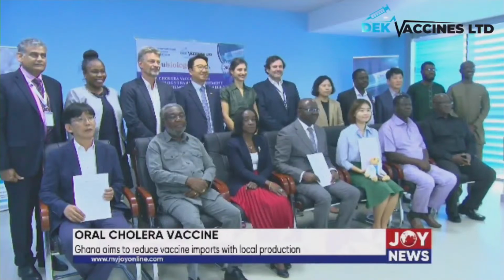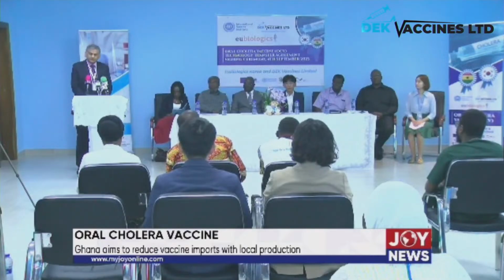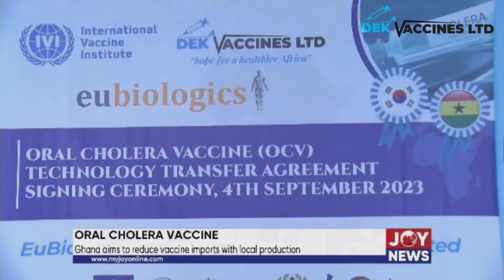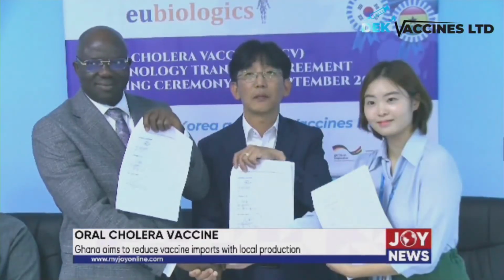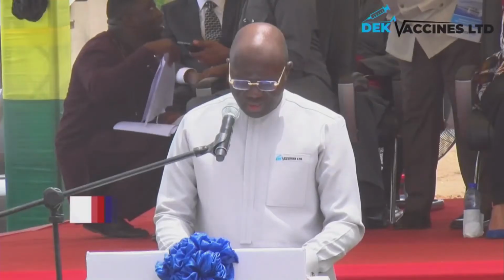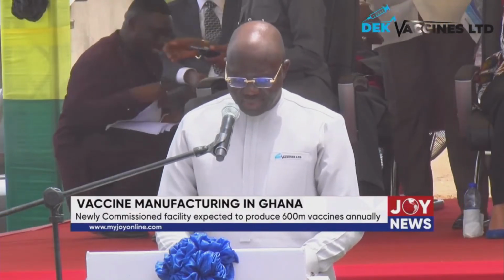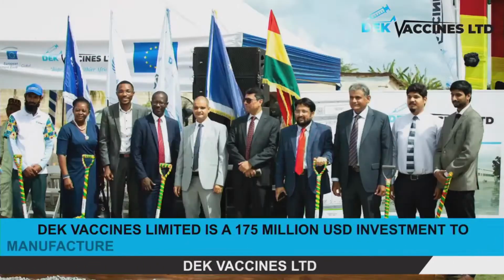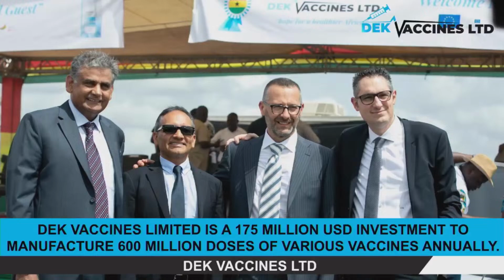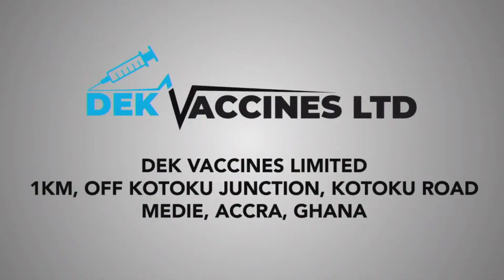Tech transfer of OCV to DEK is aimed at increasing global vaccine production capacity by 90 million doses of oral cholera vaccine per annum under tech transfer from EuBiologics, and reducing disparities in vaccine access for African children. DEK tech transfer for oral cholera vaccine and other vaccines will add 600 million doses of vaccines in global vaccine production and supplies. DEK's 600 million doses per annum production capacity is a strong step towards health security of Africans and preparedness for the next pandemic. DEK Vaccines Limited, made in Africa, for Africa.